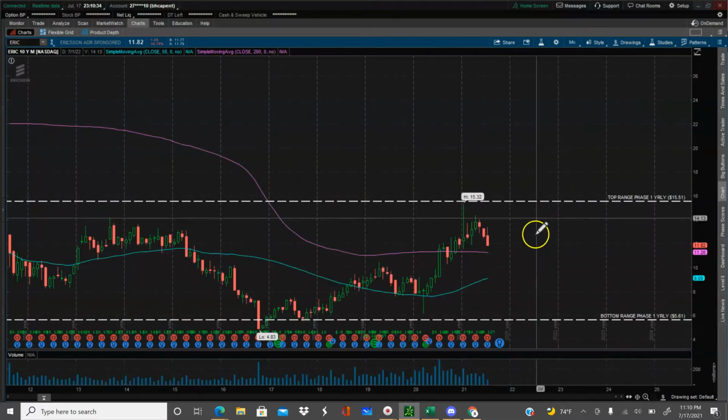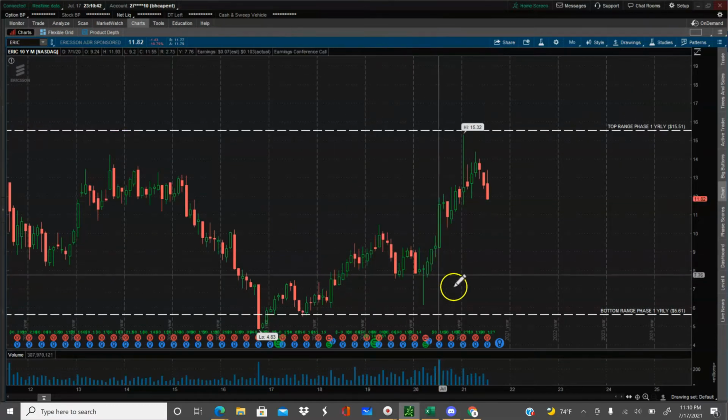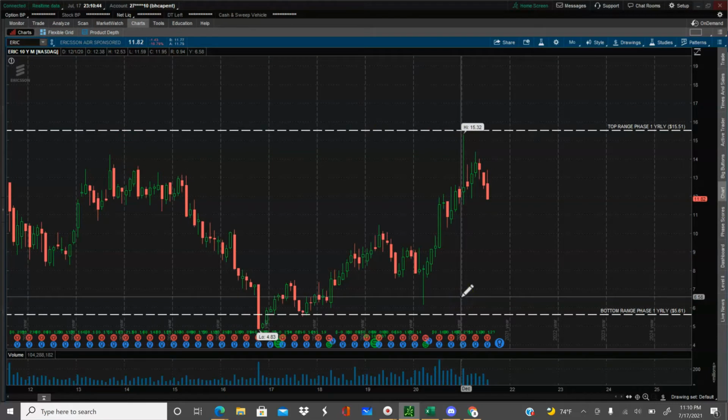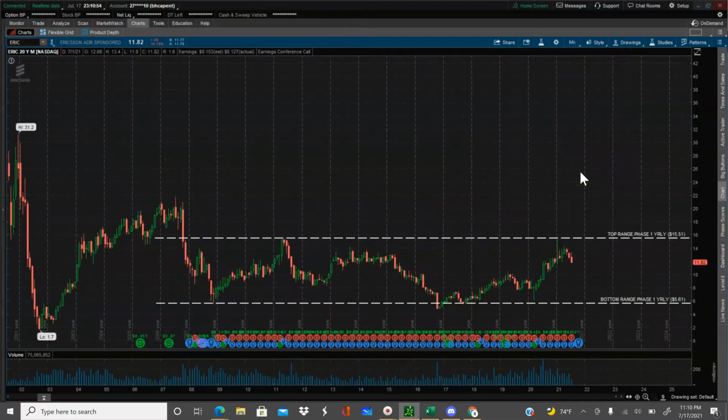Monthly chart. Let me take these studies off so I can see a bit better here. Maybe I need to do the 20-year monthly chart. Let's see what the 20 looks like. Okay, so you can see it a lot better there.